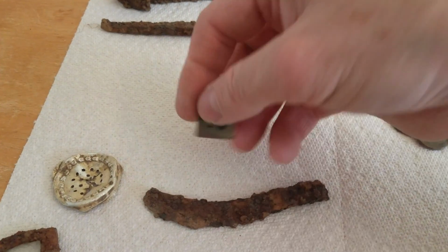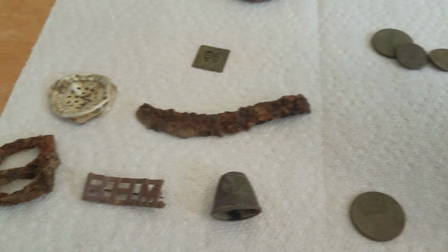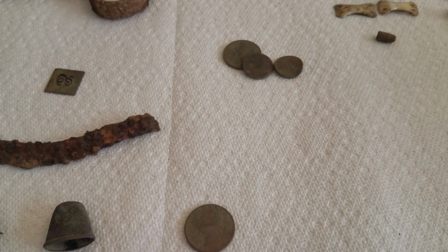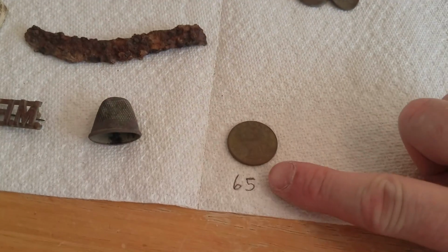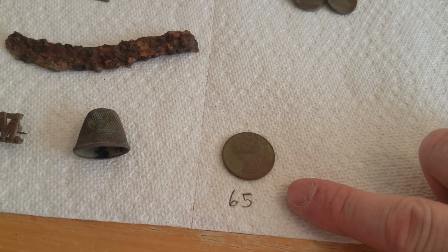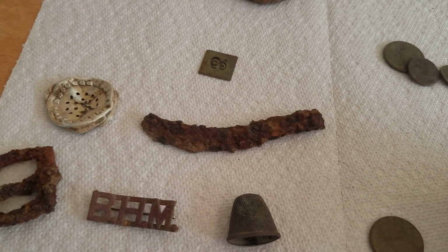I think this is just part of a makeup piece, compact or something like that. 65, I haven't found a lot of 65 coins this year, and I used to find tons of those. But I used to dig in areas that had a lot of shallow clad, and I really don't target those areas at all anymore. A little bit more clad.